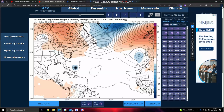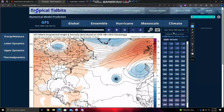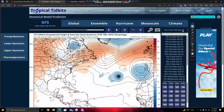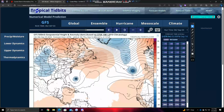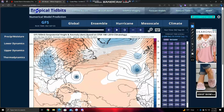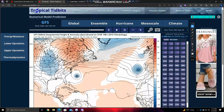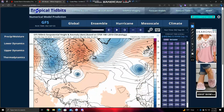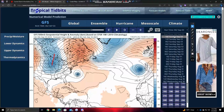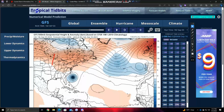If we go take a look at the earlier runs, 0Z, you can see the storm isn't here. Oh my god. But the storm wasn't even on the GFS on the 0Z. The trough that kicks it out, notice there's not really a high pressure here, but a storm does get close. It's in between Bermuda and the East Coast, but notice our trough is here, at least at this time. And if we want to go to the 18Z, the trough is gone.